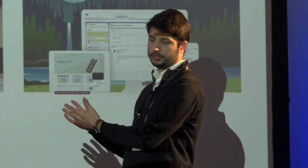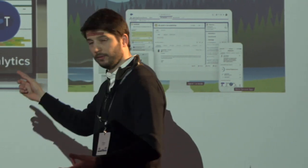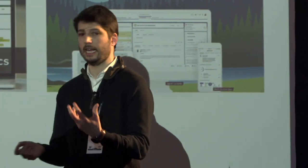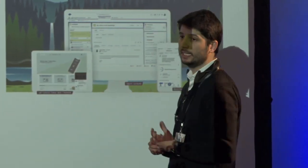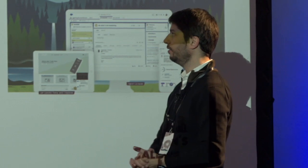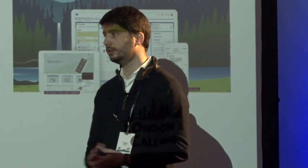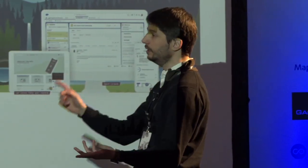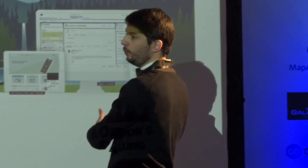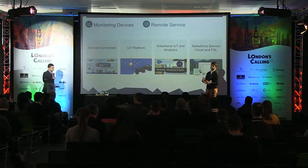And then, of course, using the Salesforce tools: Salesforce IoT and Salesforce Analytics, Wave Analytics, and also, for example, Velocity has an analytics component just for customer support and customer service that can be used to monitor and get information out of the devices and the information coming through the IoT platform. On the other side of the process, we have the Salesforce tools we all use today, Service Cloud and Field Service Lightning. So this can go in both directions: from the devices to Salesforce, so we can monitor what's happening, and from Salesforce to the device to perform some kind of action, okay?